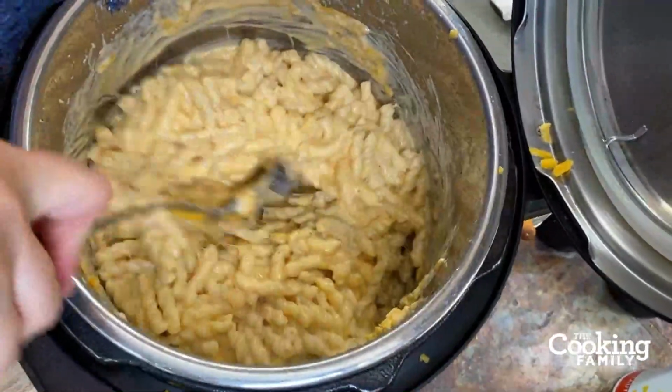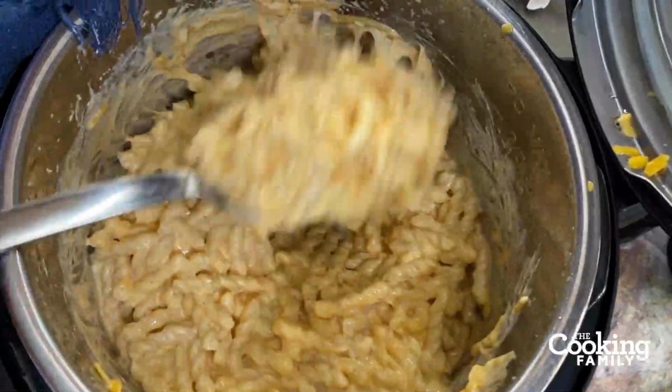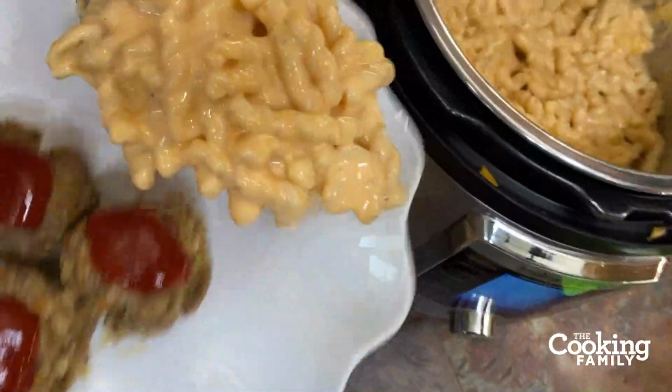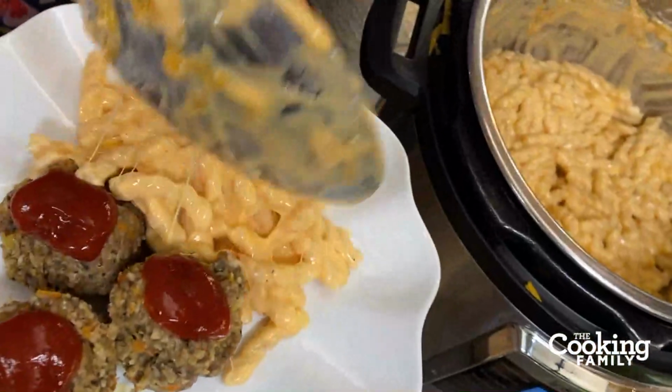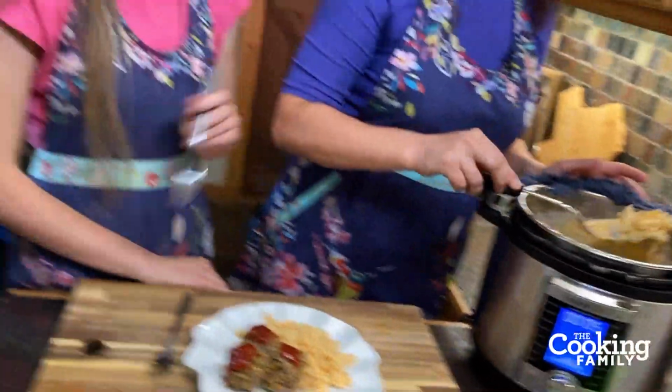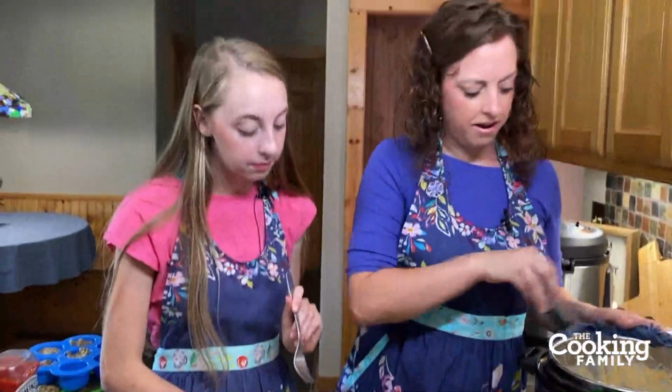Okay, look at this. So amazing. Look at those yummy strings of cheese. Okay. This pasta is so pretty too. I love all the cream. Yes, that little, I think it's gemelli. Yeah. That's Italian for twins or something. Okay. Ready to taste?